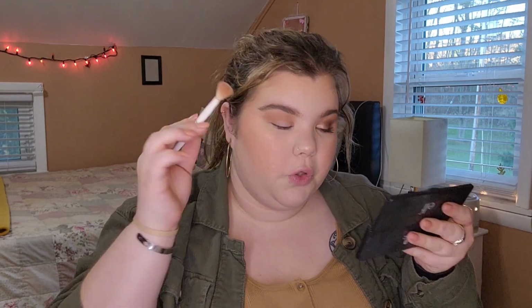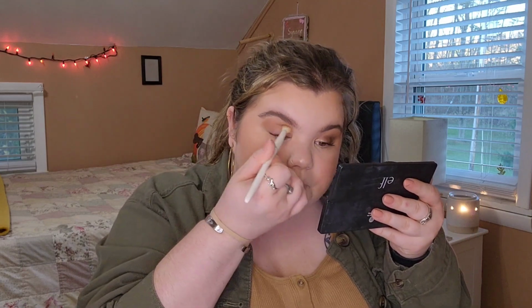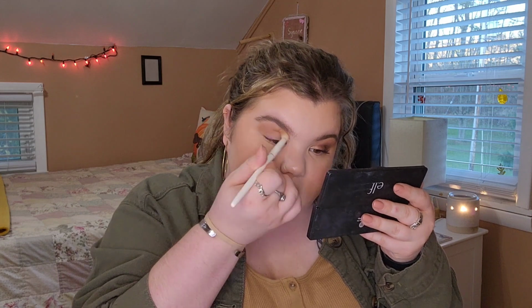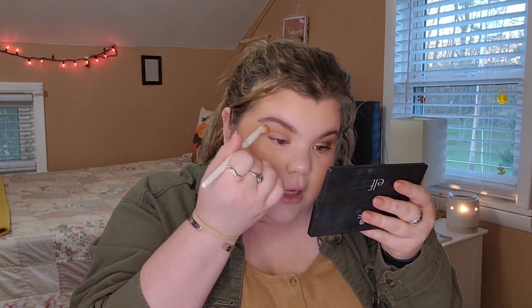Keep your eye open so you know what it's going to look like on your eye, especially if you have hooded eyes. I know this is really good for those types of people. I kind of have hooded eyes. The older I get, I have more hooded, but they're not horrible. I'm just focusing it in my crease and then taking it in and really working that color.